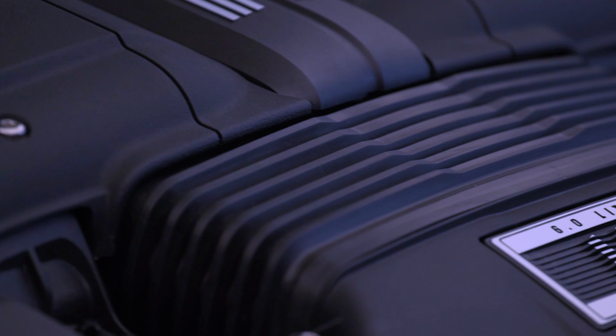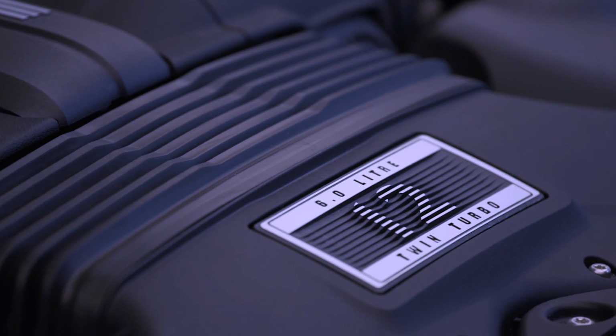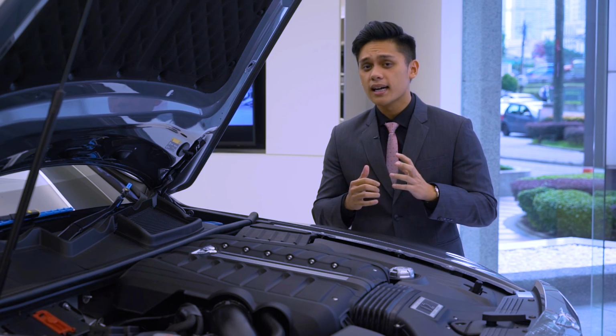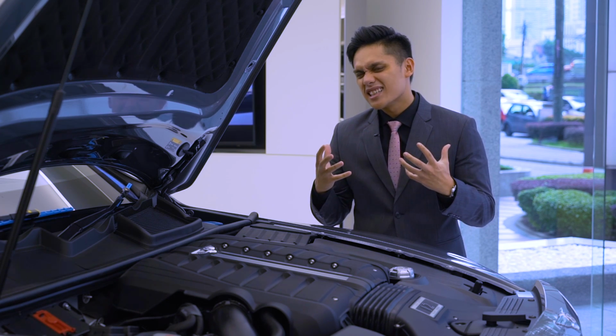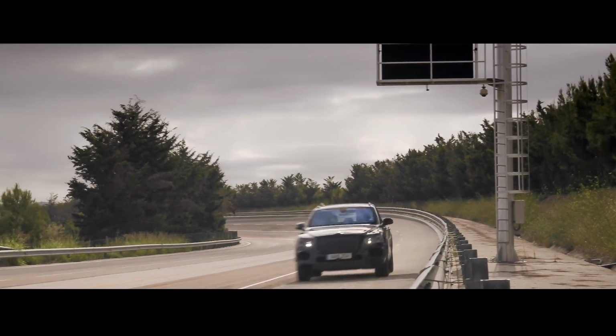However, this is the one that you're going to want, because under the bonnet is a 6-litre 12-cylinder engine that's twin turbocharged to make 600 horsepower and 900 Newton meters of torque. And how fast does it actually go? Well, the 0 to 100 km/h sprint is done in 4.1 seconds.